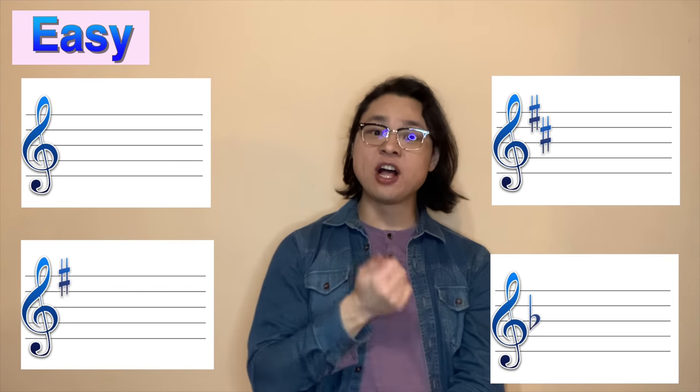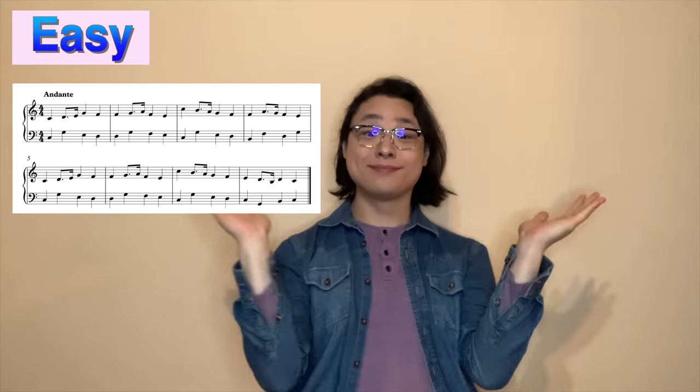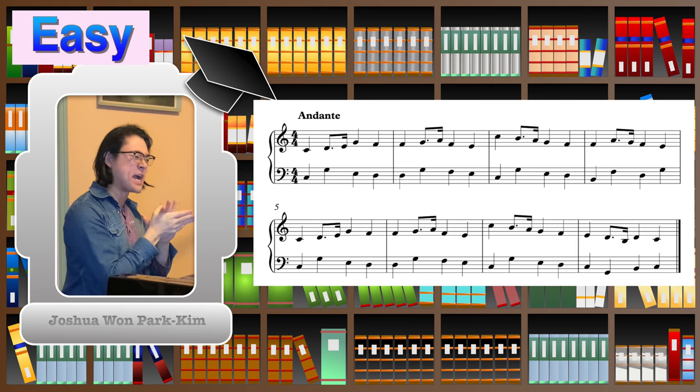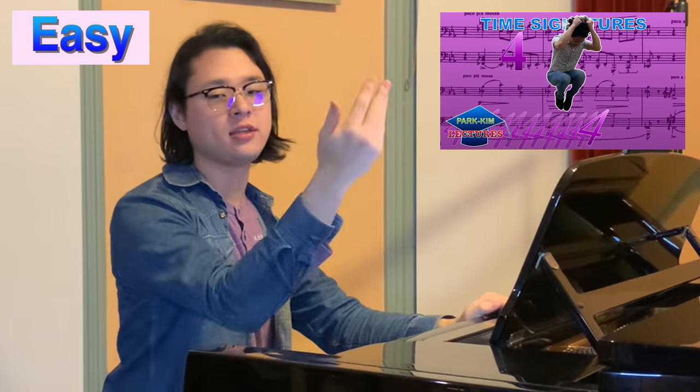So here's an example of a sight reading piece. Now, let's just give it a try. I have this new piece of music right in front of my face, and let's start to look and analyze this baby. Now, look at this big bad boy. All we have is four crotchet beats in a bar. 4-4. If you don't know what time signature is, then check out the 6th lecture.